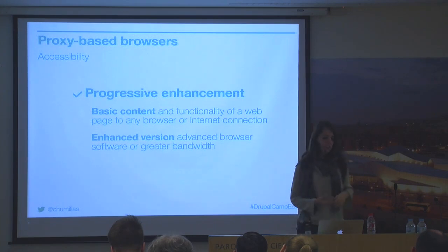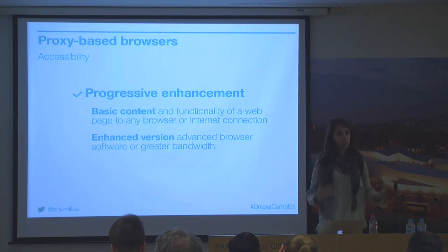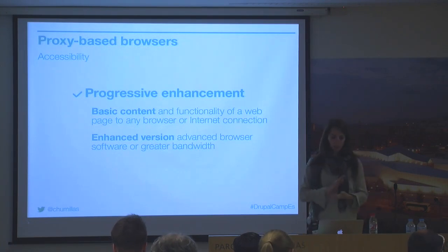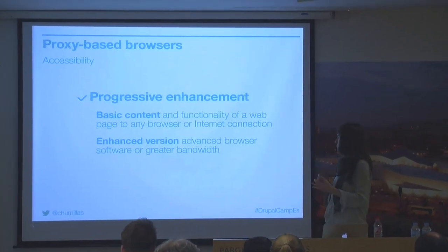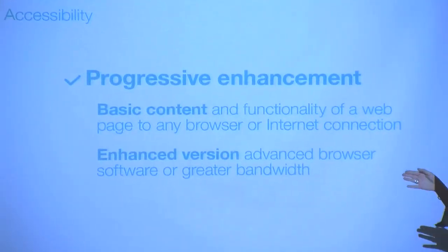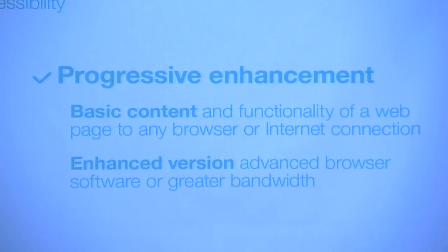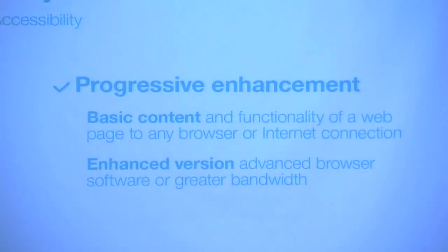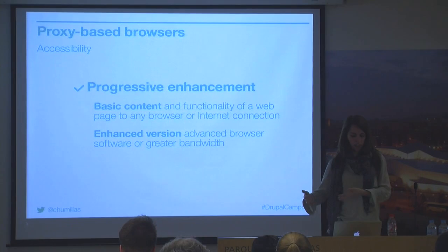So what it says is that progressive engagement is really, really important, and it's a great approach for responsive web design in general, not only for proxy-based browsers, for everything. You should always start with the basic content and think that the person who is going to consume it in an old browser or on a low internet connection will get the basic content, and after it, there should be the enhanced version of the content for new iPhones, for 4G, and so on. But always think small, and then progressively enhance it.